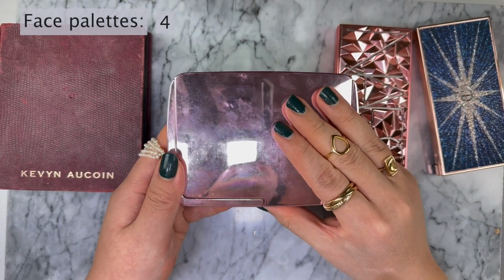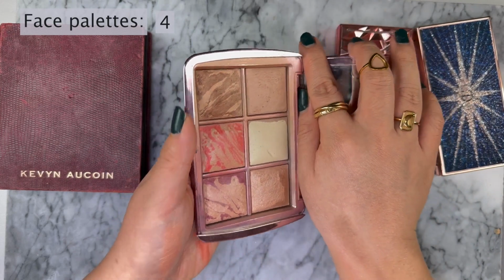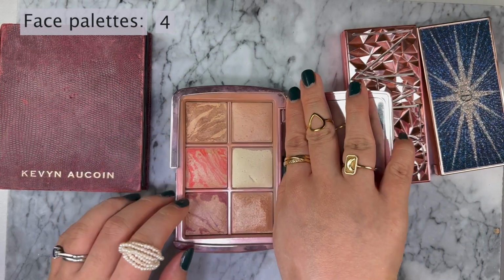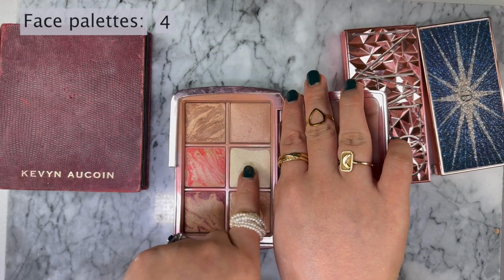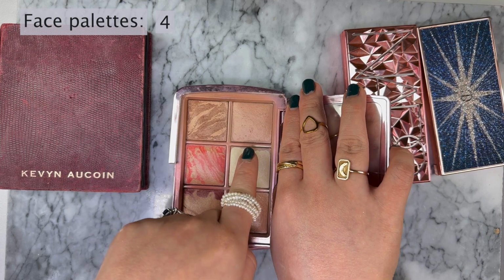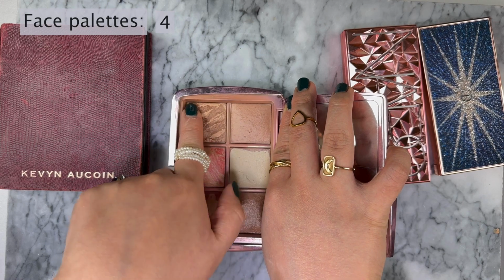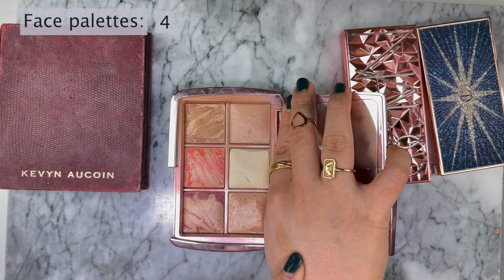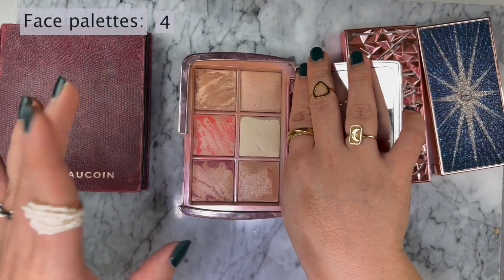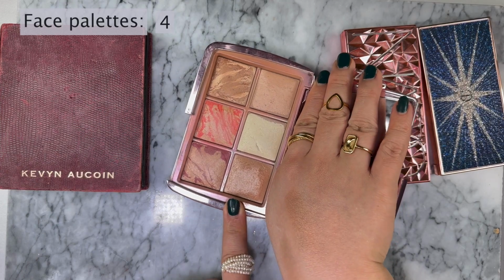I only have one of these Hourglass palettes because I feel like once you have one, it's kind of having them all, because let's be honest, it's going to take a while to get through it, and I got a little bit of pan here. It's because I tend to mix these two shades together when I use it to set my face, and with the bronzer I mix these two because otherwise I feel like the bronzer is just a little bit too warm. I don't know why all of Hourglass bronzers have this really warm undertone. This highlighter is very subtle, very pretty.